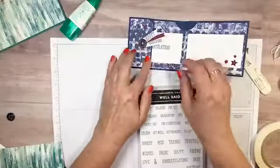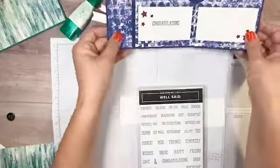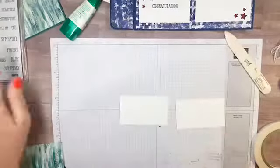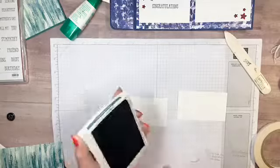Now for this one, I wanted something to kind of flare out like some flags, so I stamped them separately and just cut the banners out separately. But honestly, this double set is amazing. So let's get our Tranquil Tide ink.